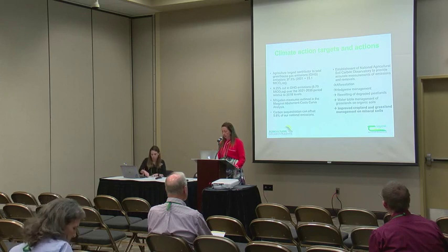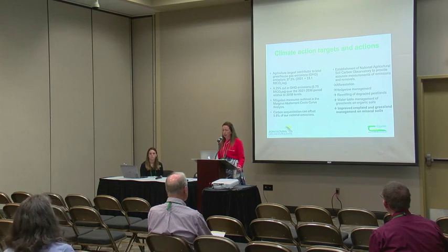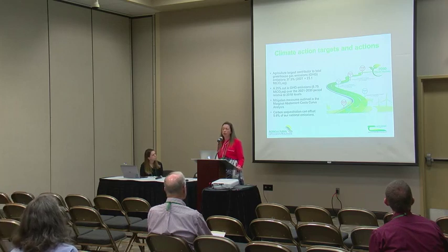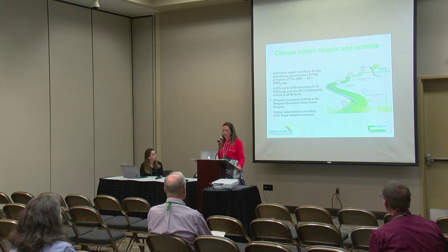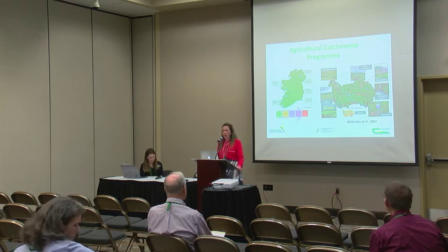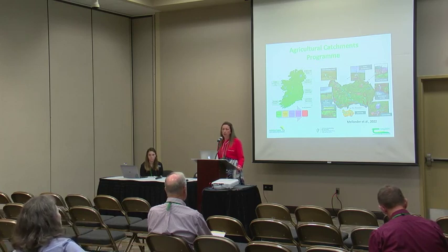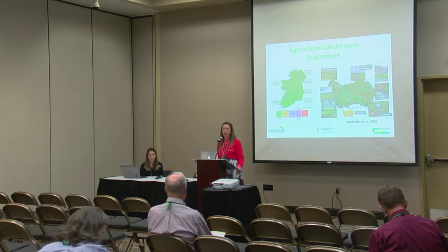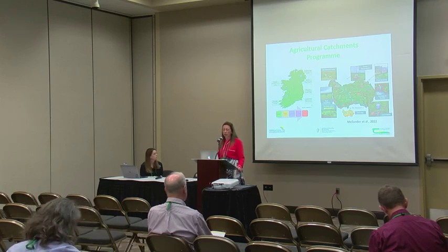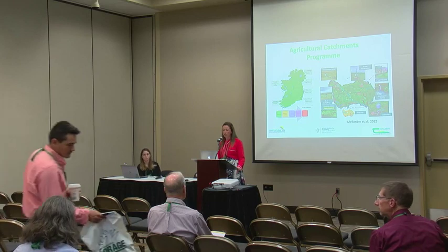So part of our suite of measures to reduce greenhouse gas emissions includes improved cropland and grassland management on mineral soils. And this is part of our national roadmap towards carbon neutrality by 2050. All European countries need to evaluate their nitrates regulations. In Ireland, we have a programme called the Agricultural Catchments Programme that evaluates our nitrates action programme. It was established in 2008 and has been evaluating the nitrogen and phosphorus nutrient transfer continuum over that period of time.